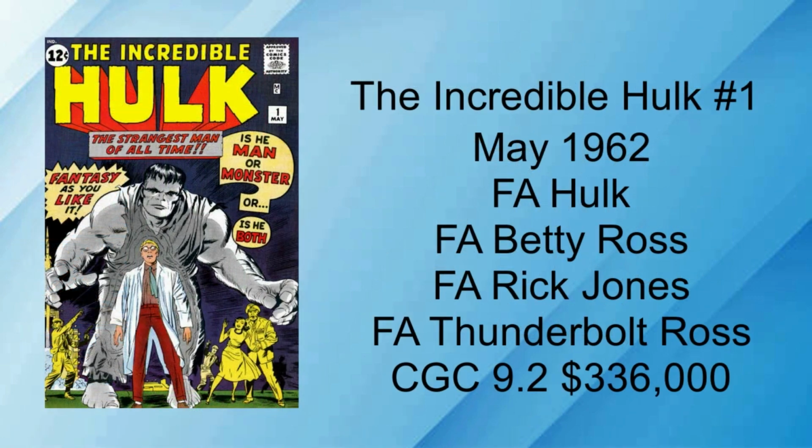Another one in this range would be The Incredible Hulk #1. That came out in May 1962. First appearance of Hulk, Betty Ross, Rick Jones, Thunderbolt Ross. CGC 9.2 rating is $336,000. And again, this would be equivalent to JIM 83, potentially even higher.